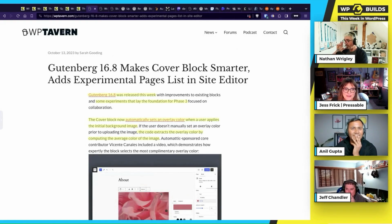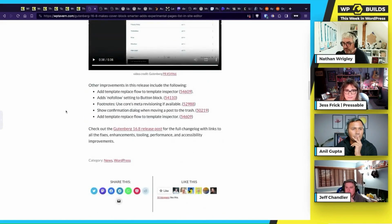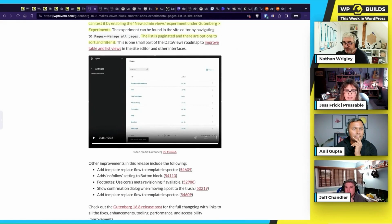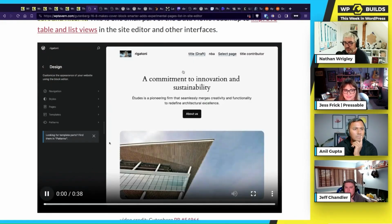I know this is so nerdy, but I'm really excited about the table and list views updates that are coming. I've had to use plugins for stuff like that on websites before. But there it is, right there. It's going to give you an easier way to find what you're looking for and just improve the organization. So I'm excited about that.